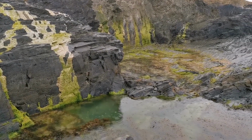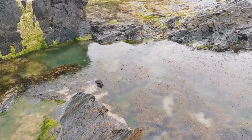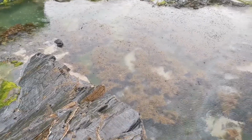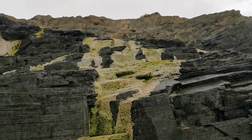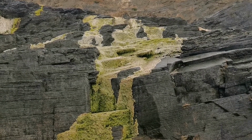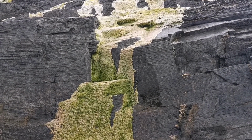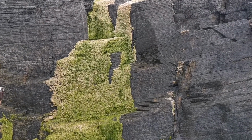Further back from the shore, the rock faces here at Treyarnon Bay look like something from the early Earth, or perhaps another world entirely. You can see here the path that the water takes as it runs down the rock face. And everywhere the water goes, life springs up. Life finds a way.